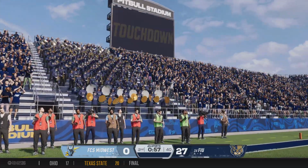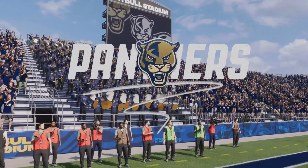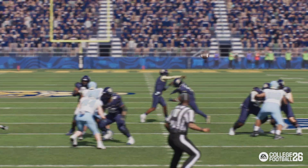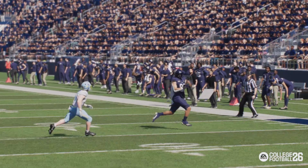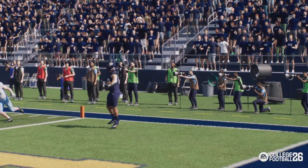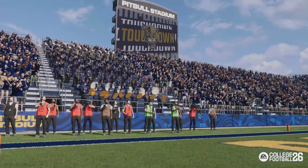And man, the defense really needed to stop there. They needed to create some momentum, get the ball back to the offense before the half. But the offense does their job, and they continue to pile on, continue to create momentum. There's going to have to be some questions answered at half with this squad because it's been a struggle.